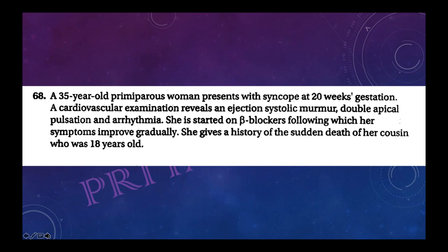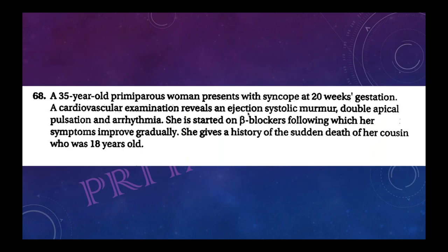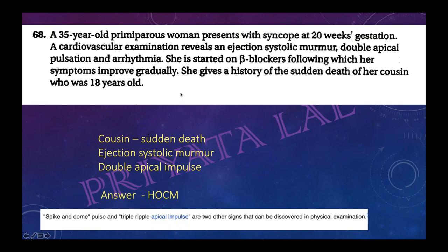Aortic stenosis? Ma'am, please show the options once. So, double apical impulse is there. Sudden death, okay, sudden death. Then a cousin's sudden death, and these are inherited. Ejection systolic murmur, but double apical impulse. So the answer will be HOCM. And I just told you about the spike and dome impulse. This is a double apical impulse, or even a triple ripple apical impulse can happen. So these are the keywords that will help you in answering the question.